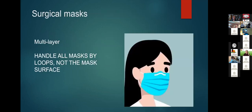So the surgical masks are preferred. They have a higher efficiency. They're about 60% better than cloth masks. They need to be multi-layered. An important point to stress is to put those masks on by the ear loops and not by touching the surface itself, if at all possible. And the other recommendation is to make sure that you do hand hygiene before putting the mask on. Next slide, please.